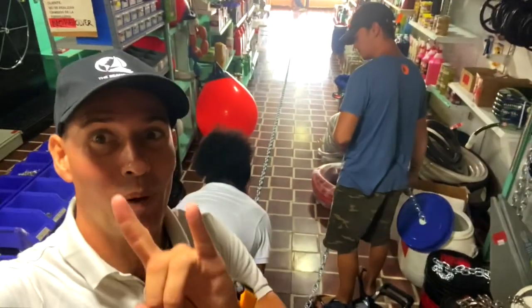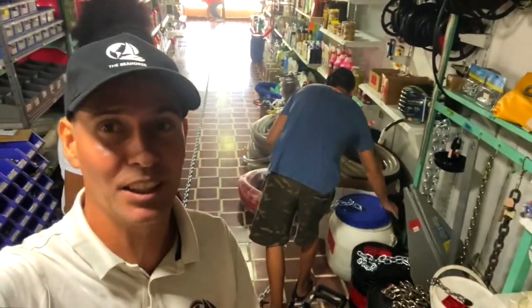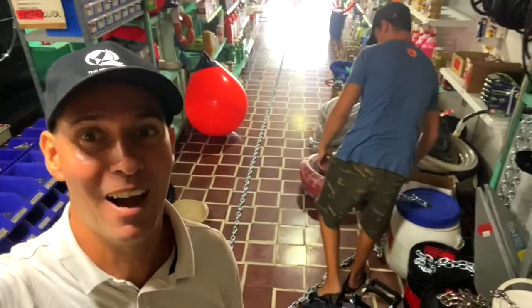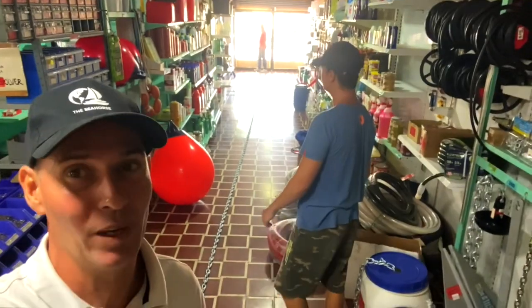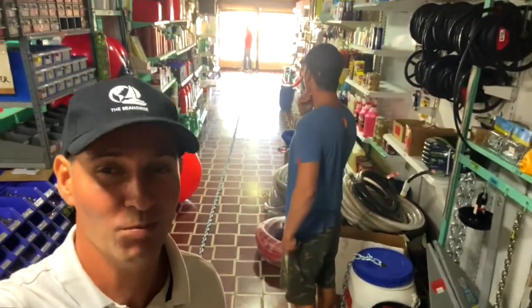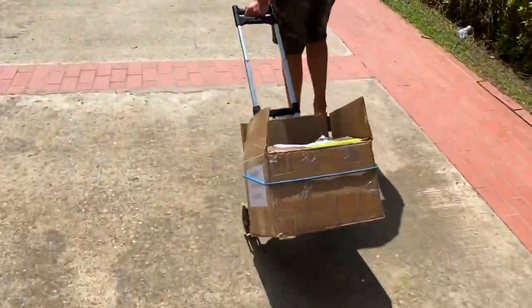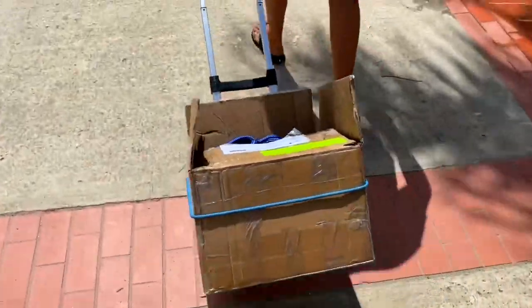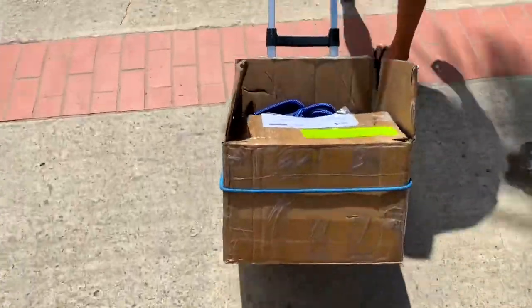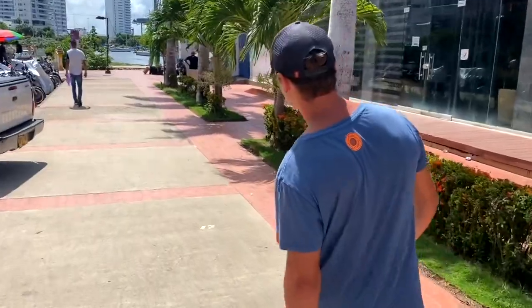Getting ourselves 25 meters of extra chain to be safe today, getting some rope, and finally getting some extra safety here on the boat. 25 meters, so we have 75 in total, should be enough. 25 meters of chain, that's pretty heavy, guys. It's about 2 point something kilos for 1 meter, so that's about 60 kilos. That's a long walk.